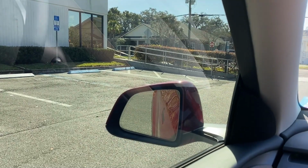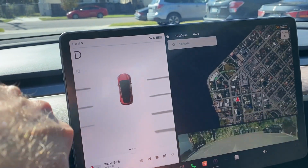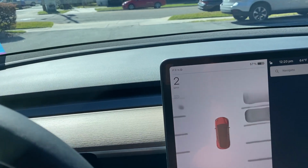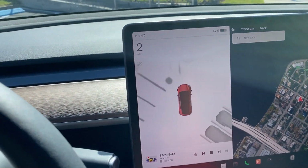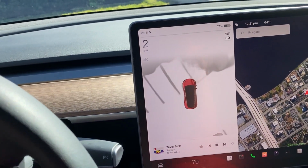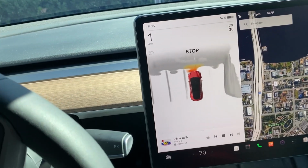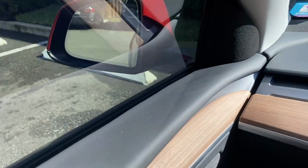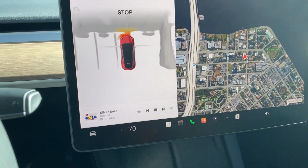I'm gonna try pulling into that handicap spot. I'm just curious if on the screen here it's gonna show it as a handicap spot. Alright, you can see it as the blob there. Pulling in. Telling me to stop. I bet I have another foot before I would hit the bumper there. And it didn't read it as a handicap. Not that I was expecting it would.